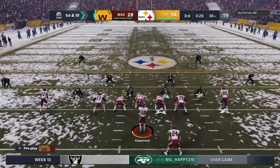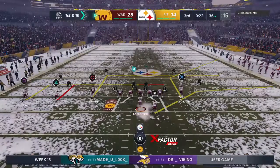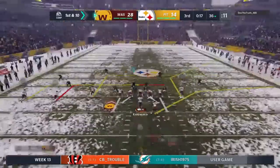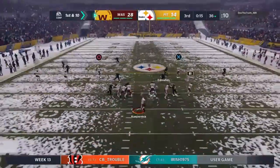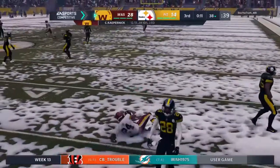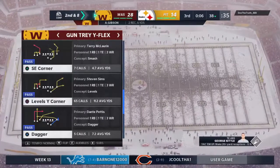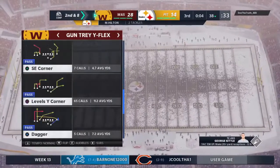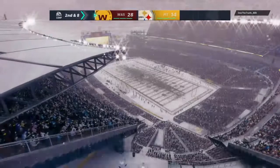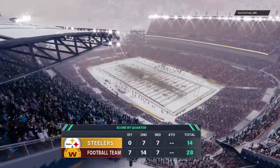So from the 36 now, 1st and 10. From the gun, it's Kaepernick. They'll get this to Antonio Gibson, complete. That catch good for only a couple. To Antonio Gibson, 2 yards on the pickup. It's 2nd and 8 at the 38-yard line. And that is going to do it for this 3rd quarter of action. We'll return with more after this.